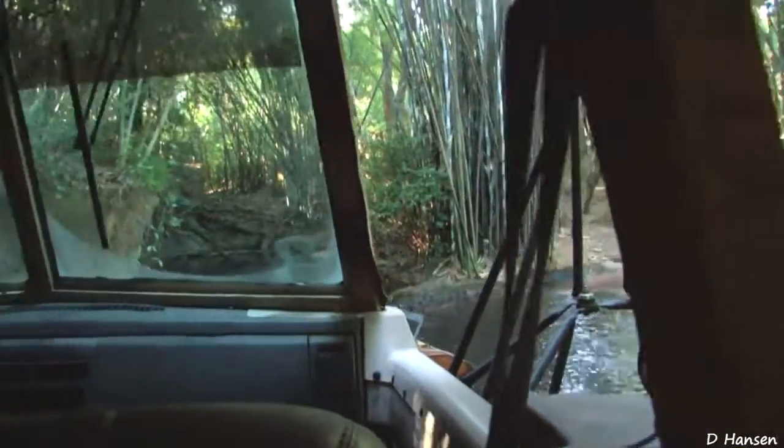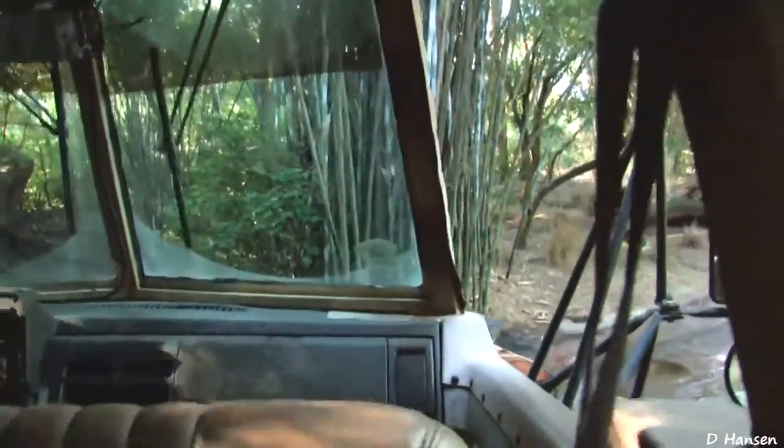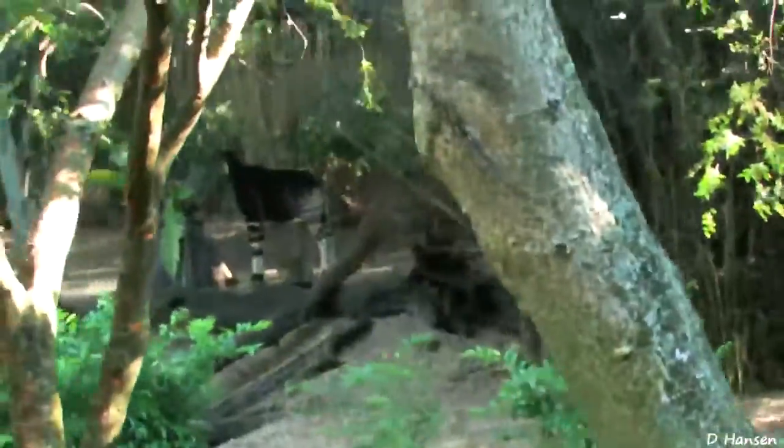Airborne patrol, this is Simba 1. Do you copy? Simba 1, keep your eyes open and drive carefully. You should see lots of animals. Roger that, Wilson.